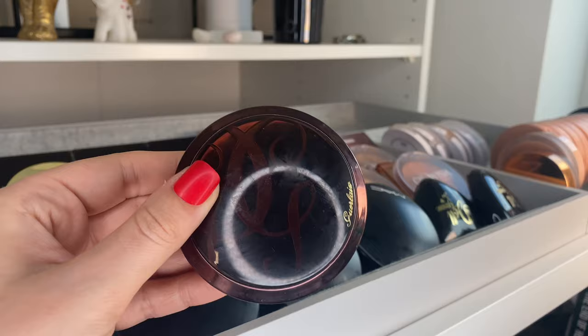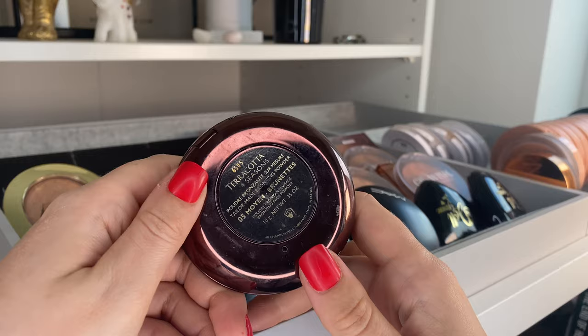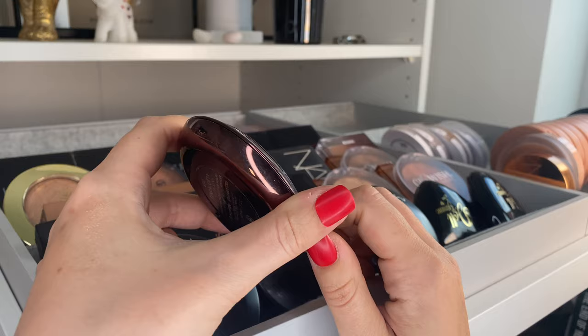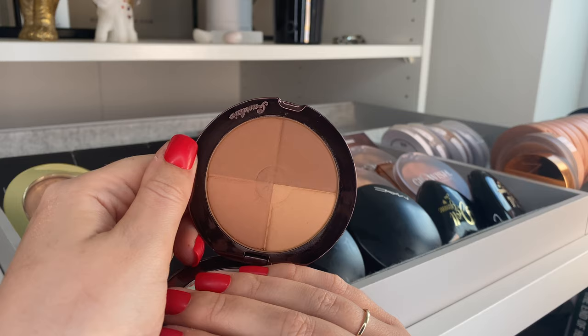Galan. Oh, if you know, you know. Galan Terracotta Four Seasons in 05, apparently. When I used to work for Laura Mercier, the counter next to us was Galan. And apparently, Galan were the first ever makeup brand to invent bronzers. How crazy is that?